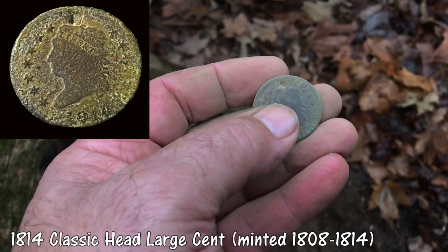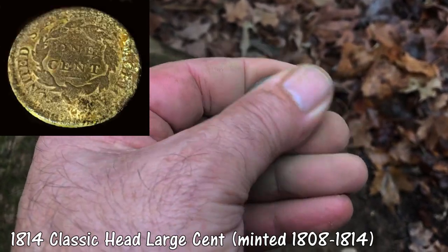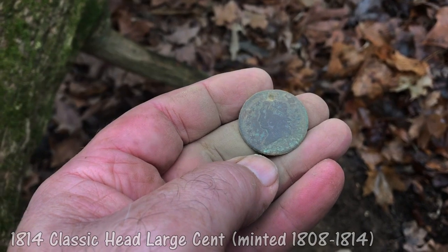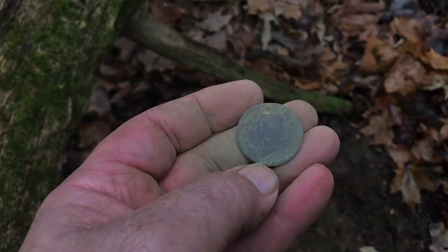and I can't get a date. I can see Liberty in the headband right there though. And that's what it is. It's a large cent. I'll get a date and leave it on this clip here. Wow, what a great find.